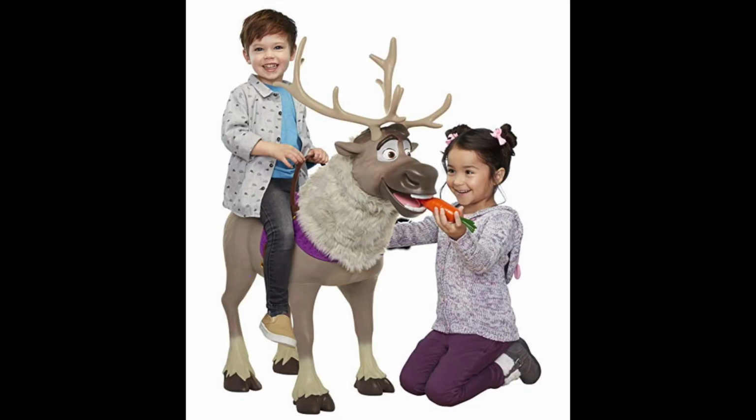kids this Christmas season. And if you're interested in things like that, they have stuff Frozen 2 at Dollar Tree and Five Below. If you're not interested in spending, like I was about to say, this Playdate Sven is $89 at Walmart and Amazon. If you're into something cheaper, look at Five Below and look at Dollar Tree because they both have those items, but you know, $5 and under.